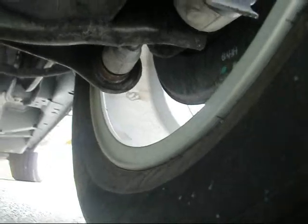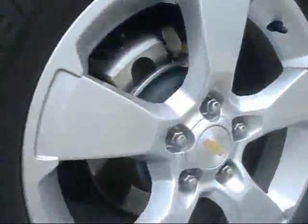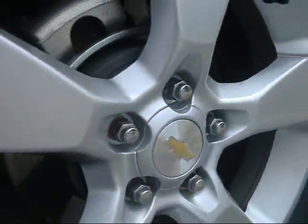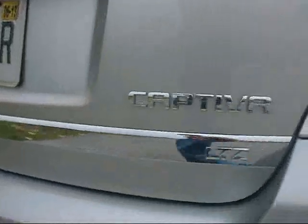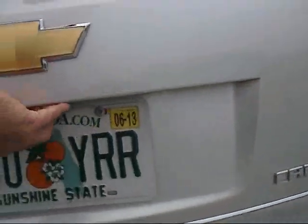Alloy wheels. Wonder where they're made. Usually says in the inside of the hub web. Can't tell you without taking the wheel off. And that would be easy because there's no wheel locks. I wonder if that Captiva comes all-wheel drive. It's the LTZ model. Sunroof and leather. Press a little button.